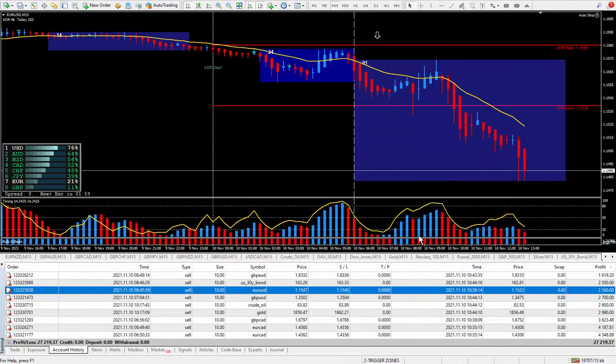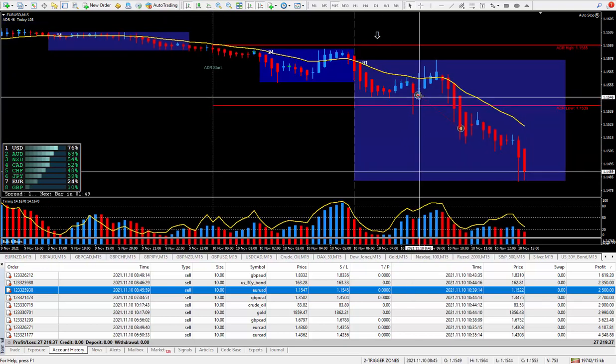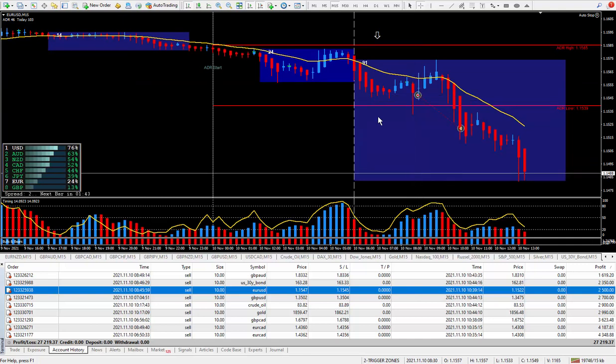Let's see now. So there's the arrow reminding me that I want to sell. Let's see where I got in at. About 8:45 in the morning. Pulled the trigger here after this candle closed because that's the trigger to sell.